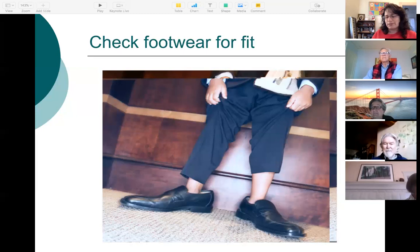Oh, good. Okay. So all of us remember wearing shoes like this. If you're sloshing in your shoes, it's not good. But if the shoes are too tight, of course, it's not good. Every shoe brand fits differently than every other shoe brand, and every shoe style within the same brand fits differently. So the shoe size that you think you are is a really good place to start, but that does not necessarily mean that's your size.